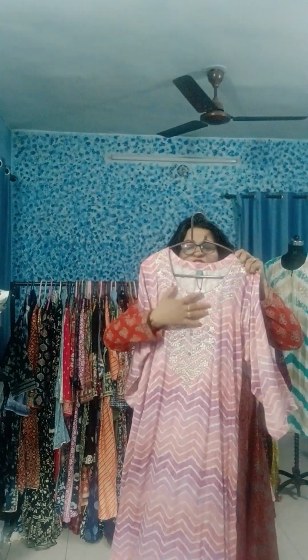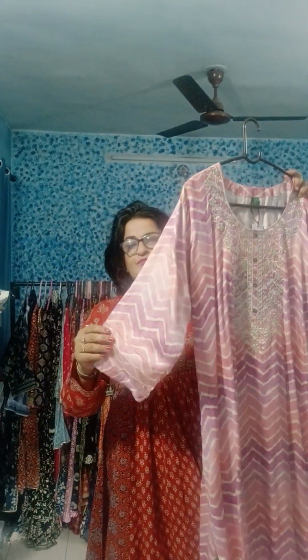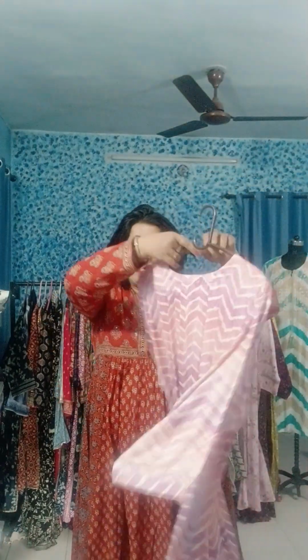Then again in a rayon silk, one of my favorite. A pink and a wine color. Aap embroidery dekhe, bahut hi pretty embroidery hai. Round neck hai, neck piche high rehta hai. Sleeves dekhe, 3/4 hai, anchor thread se. Back would be plain, 1300.